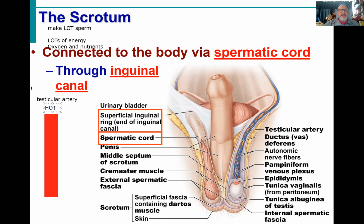So we have this hot blood coming, and that could be a major issue. Luckily, we've already learned how to fix this. Remember, in our urinary system, we talked about those heat sinks. Right? We talked about using that countercurrent mechanism to be able to draw the heat off.